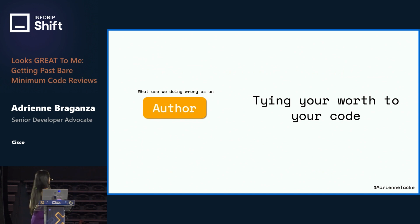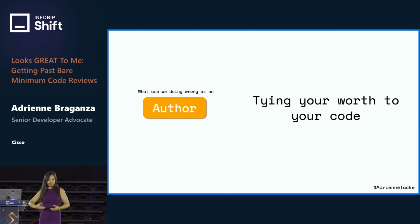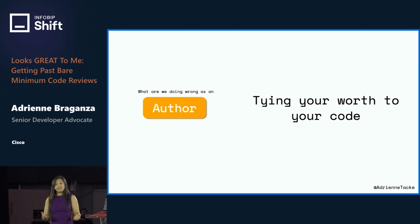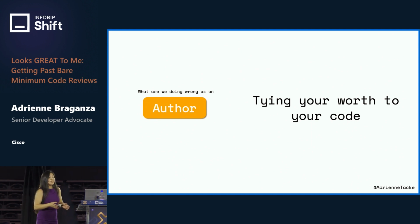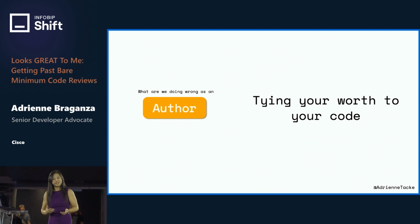And finally, the one thing that we do as authors, and it's still very hard to shake, is tying your worth to your code. Every time we look at the code that we write, we kind of have a piece of ourselves there, right? We feel like it's an extension of who we are or how good we are at our job. And sometimes, even if we receive feedback, even if it is constructive feedback, we tend to feel like we're not worth it or we're not good at our job. And so this is something that is very, very key to us doing things wrong in a code review, tying our worth to our code, because that sets the foundation for being tense with the reviewer when it's not meant to be that way.